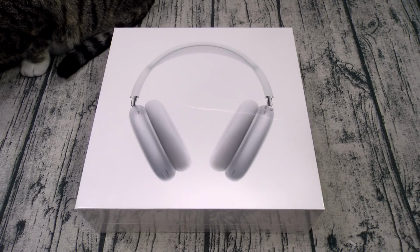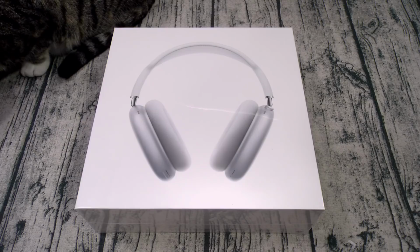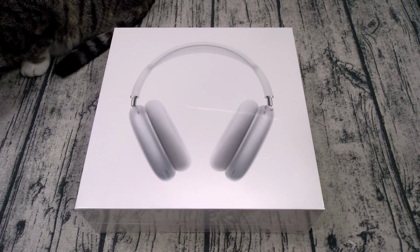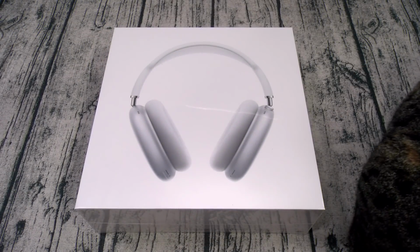Now these come in 5 different colors. You got space gray, silver, green, blue, and pink. Now they're Bluetooth version 5.0. You got the Apple H1 chip in each ear cup. You got 9 microphones, 8 for ANC, 3 for voice. Apple design dynamic drivers, adaptive EQ, transparency mode, spatial audio with dynamic head tracking, active noise cancellation.